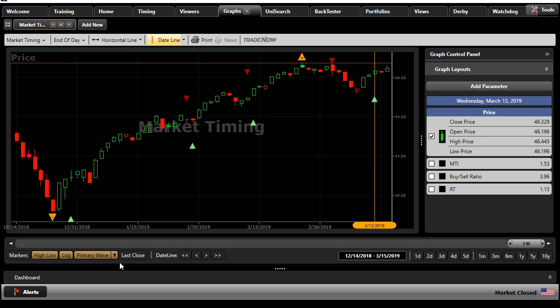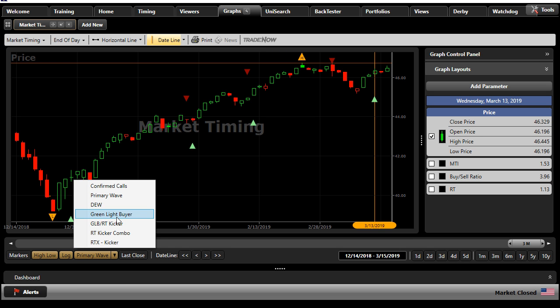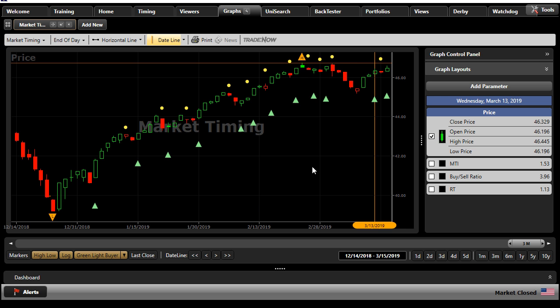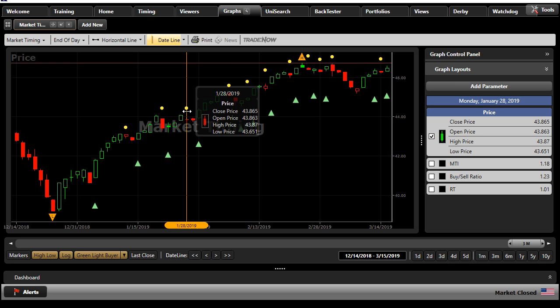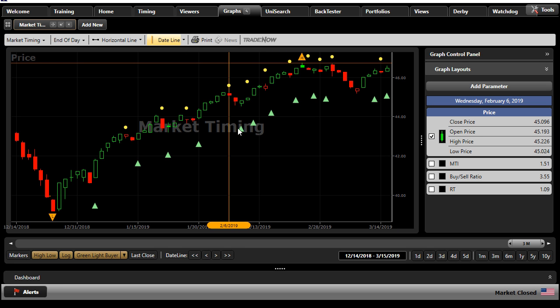Let's slow it down a little bit. Let's put on the green light buyer if you're using that as a timing signal. Notice that yesterday we had a yellow light. What does that mean? It means we didn't have a green light in the color guard pricing column. What do you do on the yellow days? You let the stops manage the trades. You only buy on the green up arrows.